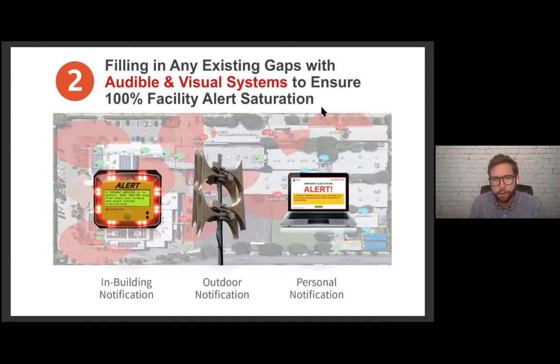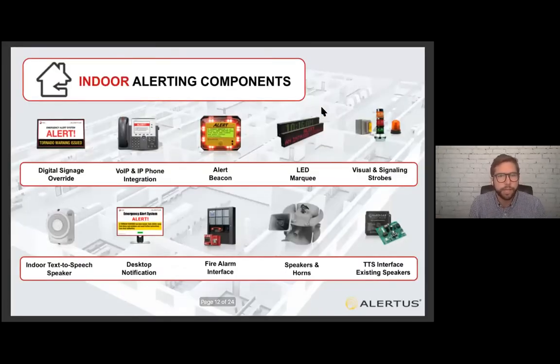where you may need specific in-building notification, outdoor notification, and then personal notification as well, with the desktop and with the radios and a few other things. So this is a mass overview of the types of systems I'm mentioning when I talk about indoor, outdoor, and personal alerting.